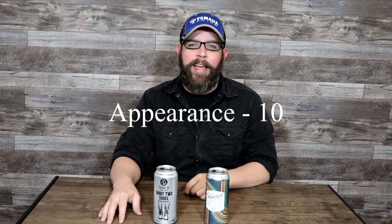Head and retention, this was really quite a nice head that it formed and retained for a Kölsch poured at home. It gets a perfect 10 out of 10. Appearance, this was textbook Kölsch. That light straw yellow pale color, super active in terms of effervescence. It gets a perfect 10 out of 10.